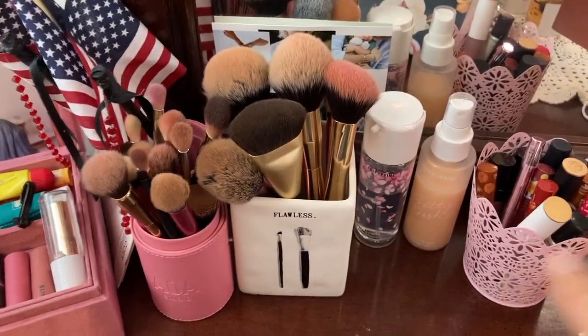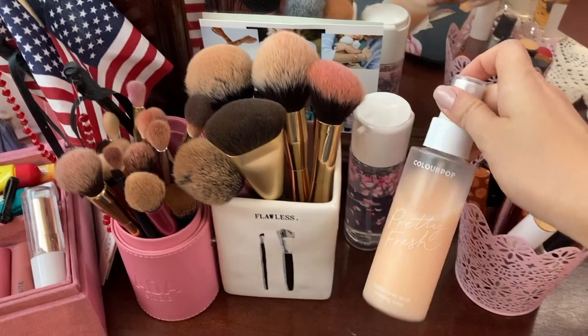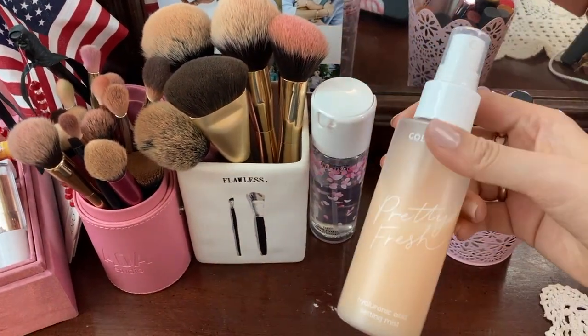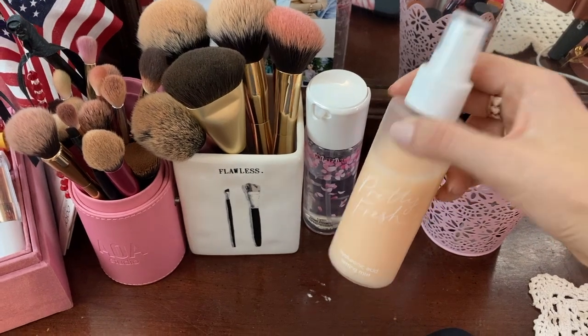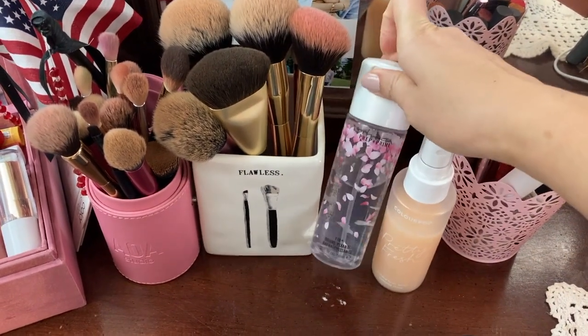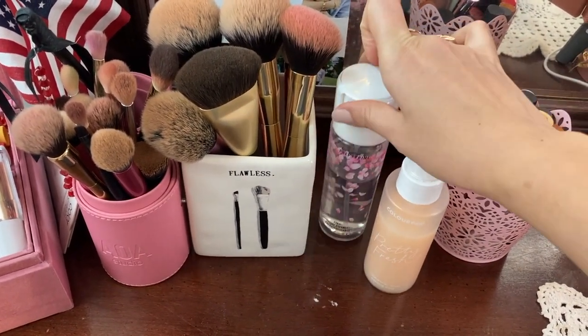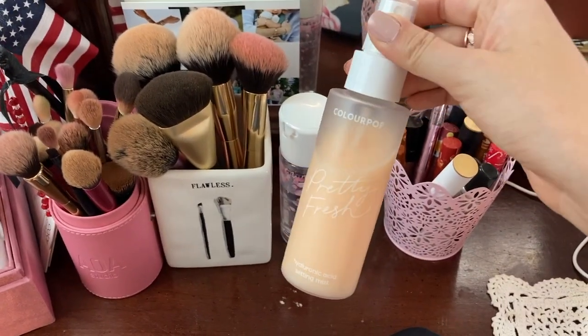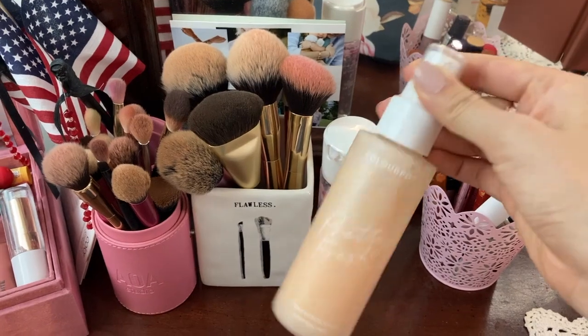Right, I have two setting sprays to choose from. I'm going to choose my Colourpop setting spray. I've used less of it than this. It's a very nice everyday mist for me, and really this one is limited edition, and I'm kind of hanging on to that. So I just want to use this and really hit this up. I do use it on the daily now.